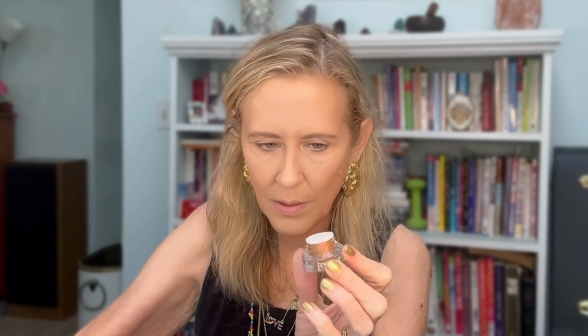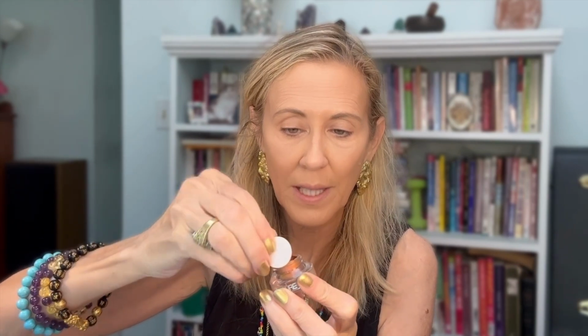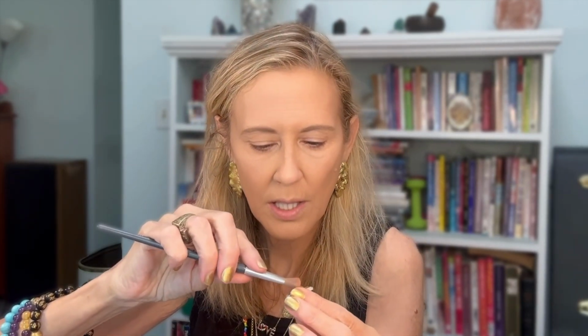Okay, for today's eye look, I'm using this Chameleon Gel eyeshadow. The shade is called Tequila Sunrise. It's called Chameleon because it actually changes colors. And I've not used this before, so first time trying it, y'all. But look, it's a very thick gel material. So I'm actually going to take this that's on the lid and put a little bit on my brush.